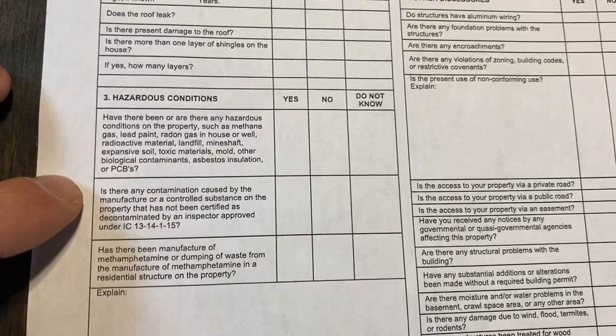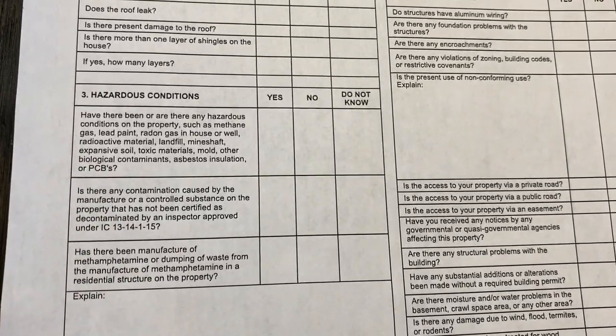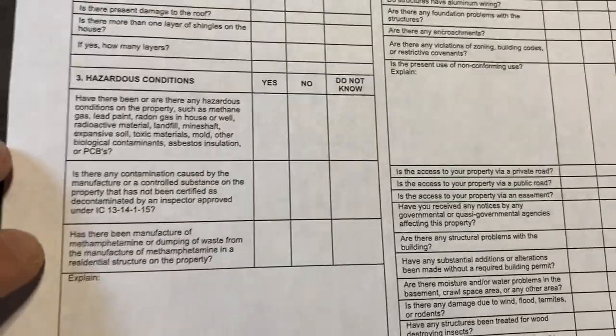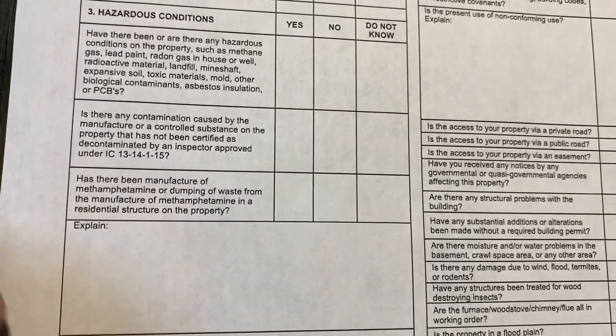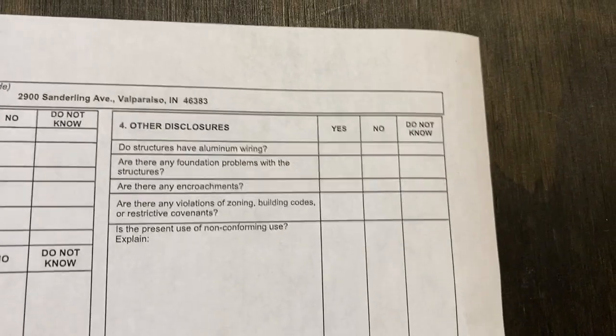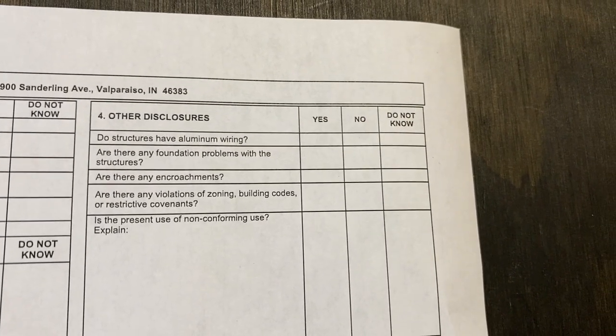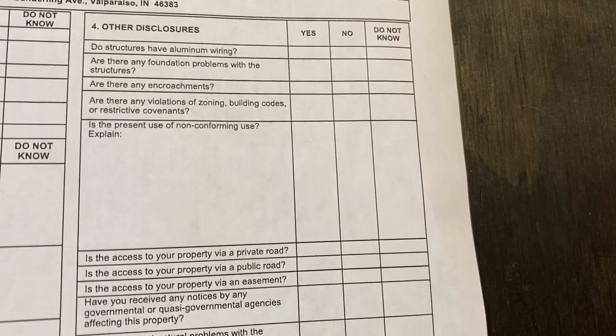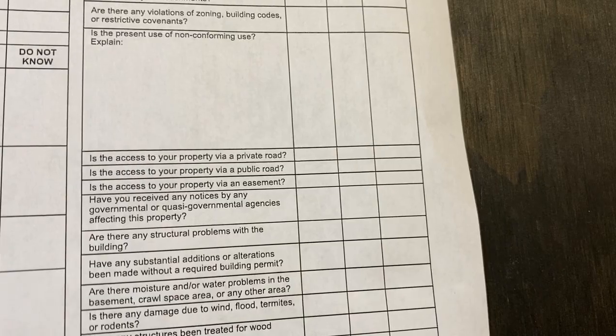Section 3 here on page 2, hazardous conditions. So you can go ahead and read through all of those, answer yes, no, or do not know. If you answer yes to any, there's a box directly below where you can explain. Then on section 4, there's a whole bunch of general questions. These are yes, no's, do not knows.